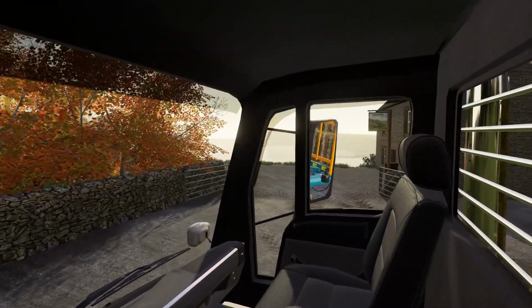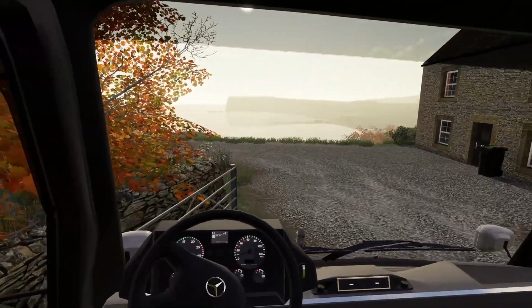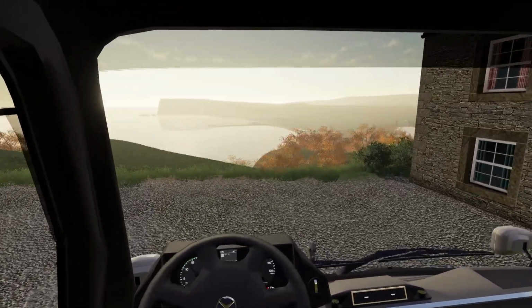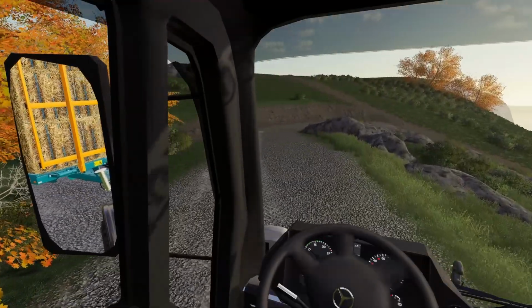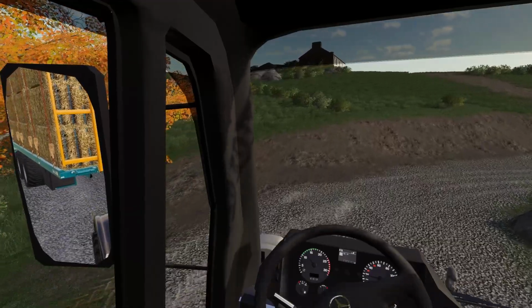Good mirrors to get a good view. It's obviously a little bit shorter than your average tractor that we have here, so turning is a lot more agile actually. That's very impressive. And we're just going to take this for a bit of a spin. Seems to be pulling this trailer like it doesn't even know it's there, which is always a good sign.